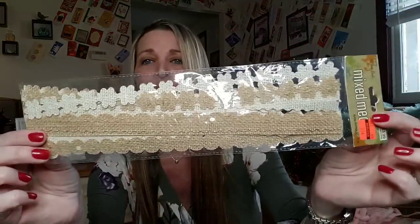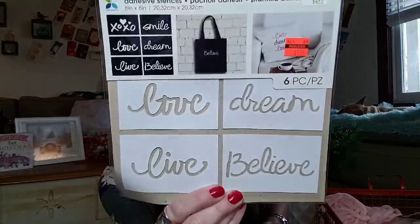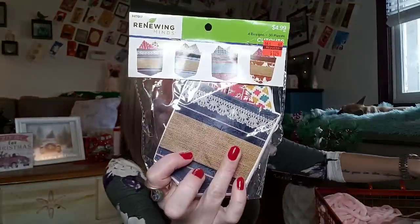This was 39 cents. This is like burlap border. There's some more stickers. They had stencils for 49 cents. I thought this was amazing. And they're adhesive, so I love using adhesive stencils. So I bought that one, that one, that one, and that one. Oh, and this one. Got this for 49 cents as well. So that is super, super cool.